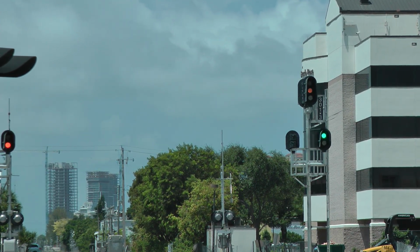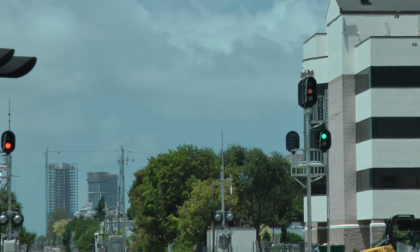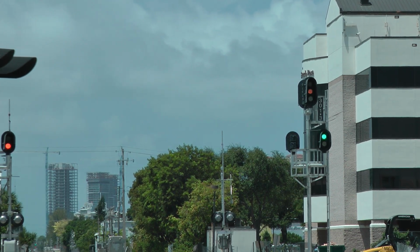There being a Brightline in the station, we wait, and coming on with it from the south is FEC Train 206.